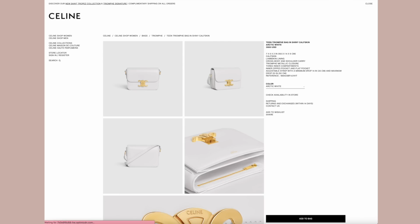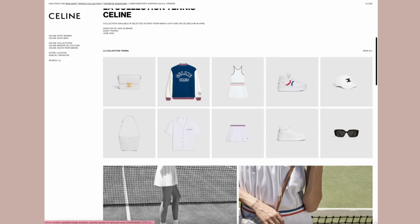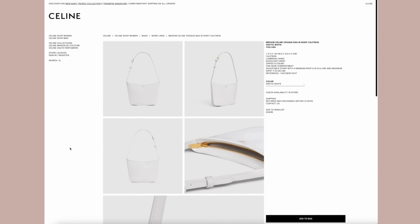And then they also have another bag which is called the Croc bag, and it's basically a really flat, kind of trapezoid shaped shoulder bag. I tried this on when I went to Celine last time, except in the canvas. So I think with the tennis collection they came out with this in white, which I think is actually really cute. I feel like you can wear this for all seasons, winter and summer.